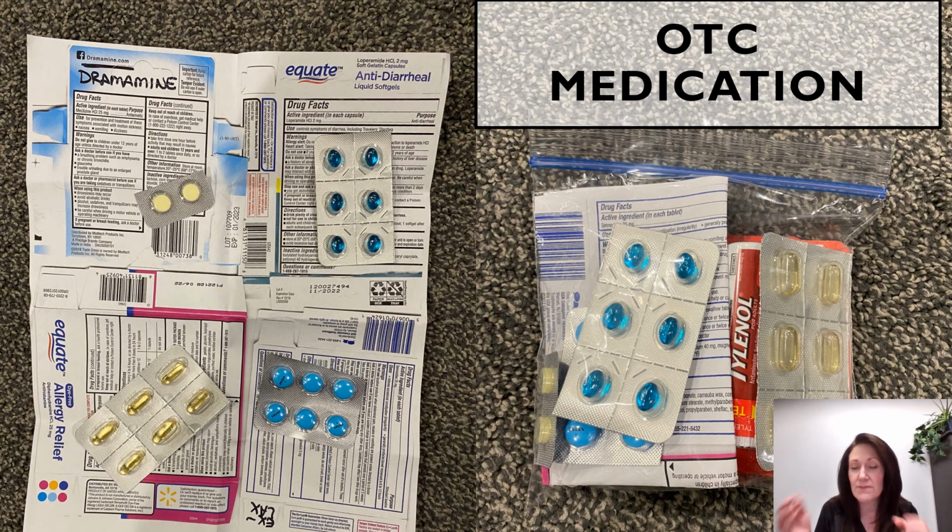And that way, no one's packing around a big old bottle of, you know, Ex-Lax or something. You just have these little blister packs, a little sheet of paper. It fits in a little snack size Ziploc, and everyone has the basic OTC medications. And we also have a larger first aid kit for trauma, that kind of thing. But this is your boo-boo kit that you keep with you, and everybody has one.